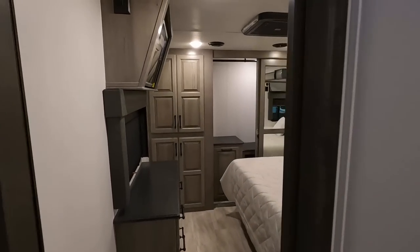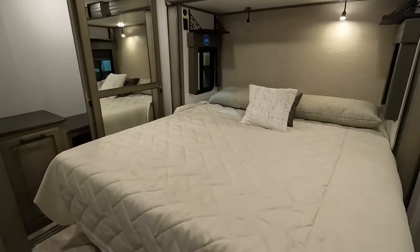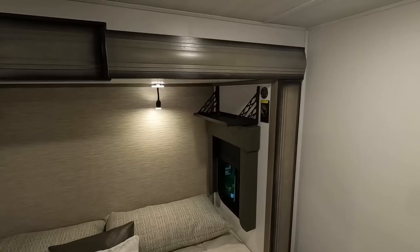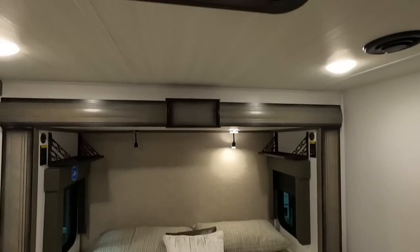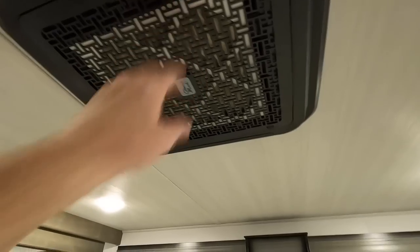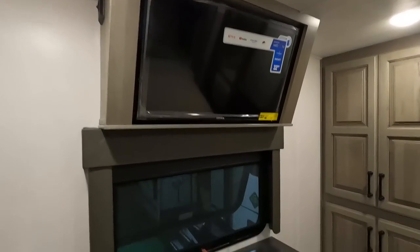Let's go back to the master bedroom right here. We've got a king bed right there. Elevated side tables up there. That's different. That would be maybe the one thing that I'm not caring for so far. Cool cover on the air conditioning unit. Kind of dressing this up a little bit. It's a Coleman Mach air conditioning unit. Angled TV, so that's a little different.